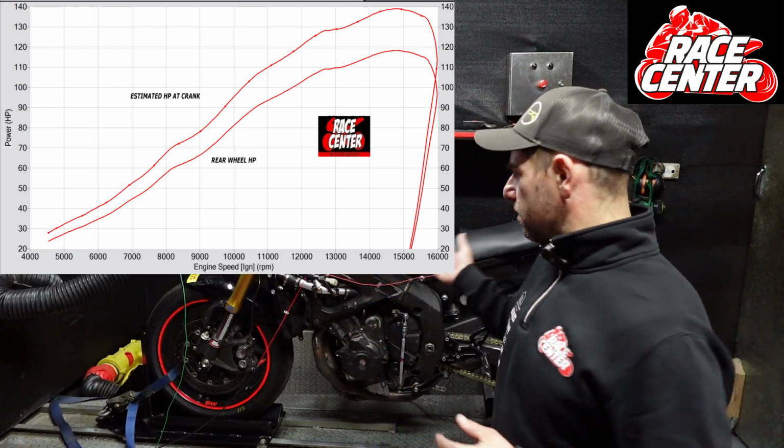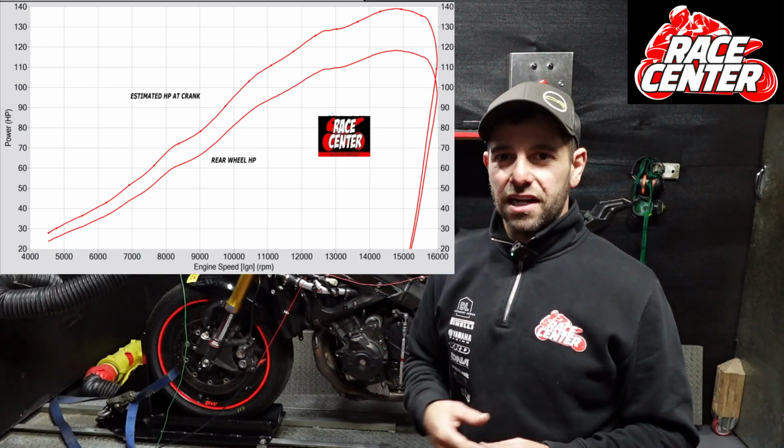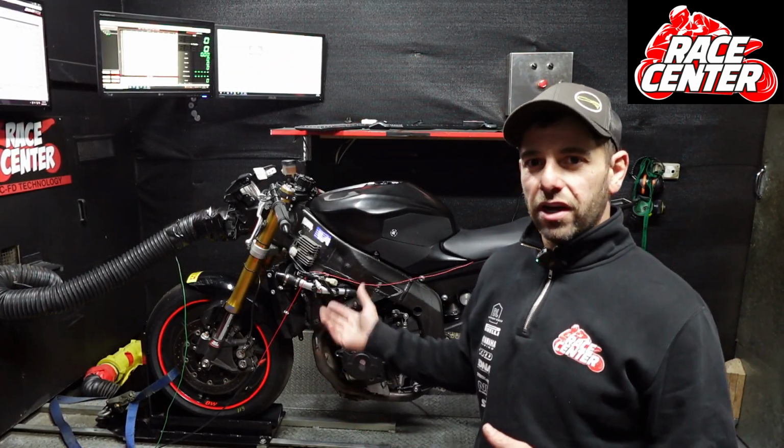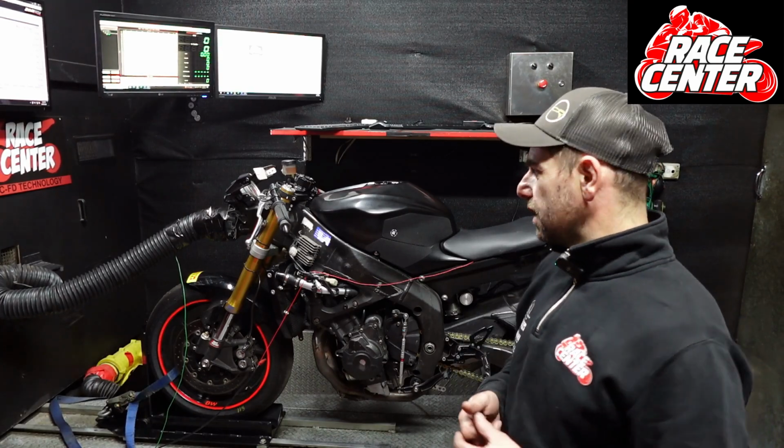So, great bike. It's great to have it back. We named it Pete back in the day when Tim had it, but yeah, a bit nostalgic for us, being the bike that Tim won his first championship on.